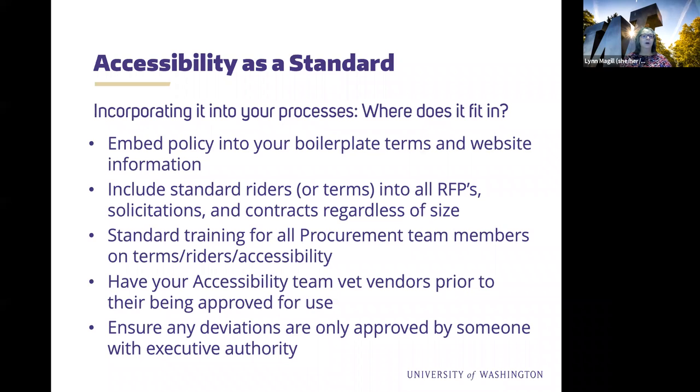And so what we do at the University of Washington is we have what we call general terms and conditions that we attach to all of our orders. And the accessibility language, and a link to our policies, is embedded into our boilerplate terms and conditions and our website information. So anything that we send out to vendors as a standard already has that built in. It's not manual, it's not dependent on memory or process or an afterthought. It's basically our baseline standard that we expect from all vendors.